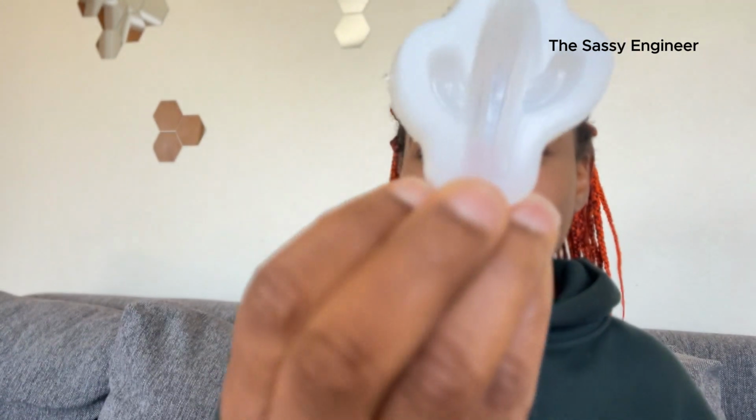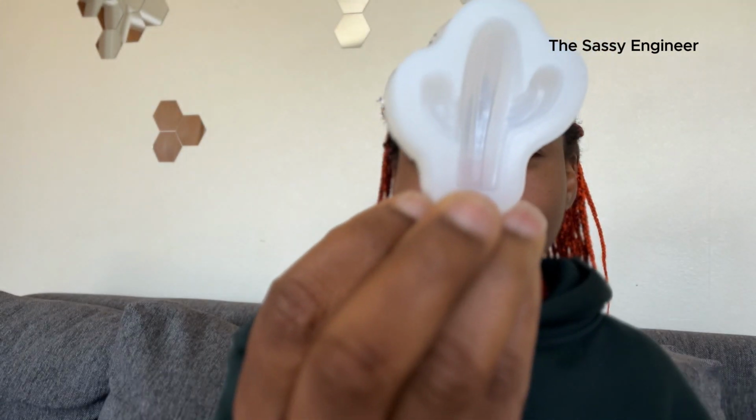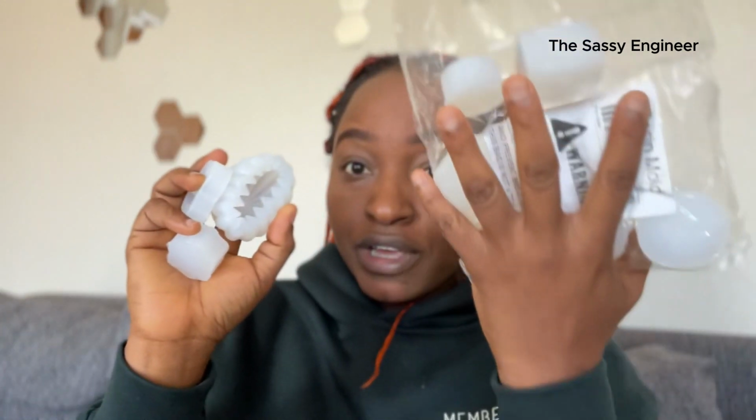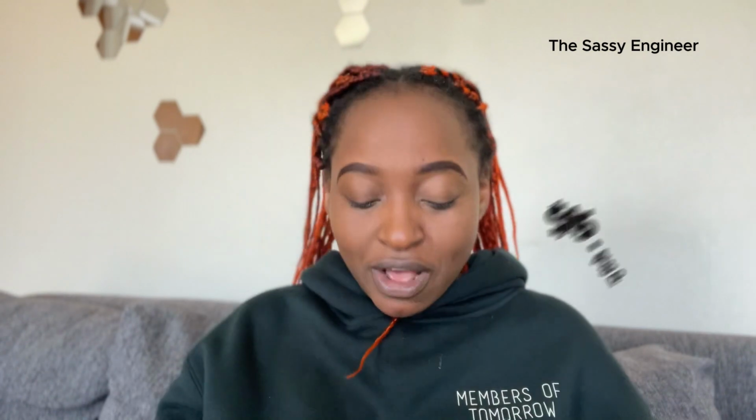Oh, you definitely will recognize this one. If you don't recognize it, sorry. So I got the cacti molds. There are like 3, 4, 5, 6, 7, 8, 9 of them in here. Then I got lotus flowers.